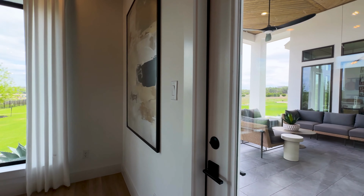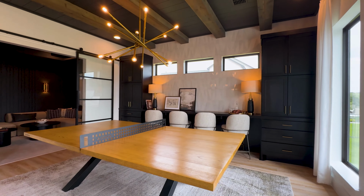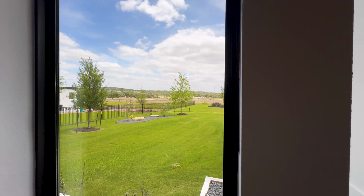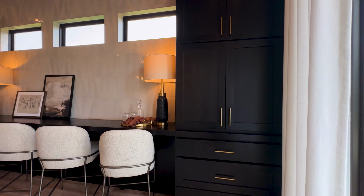Wanted to take a quick peek. So there is a doorway for you to get out into your patio area. I did want to point out those tall windows, tons of natural light coming in. So here I stand at the corner just to kind of get that perspective and then take a look at that view. Again, this is a 1 acre home site. So whatever you choose to do in that backyard, definite room for that.